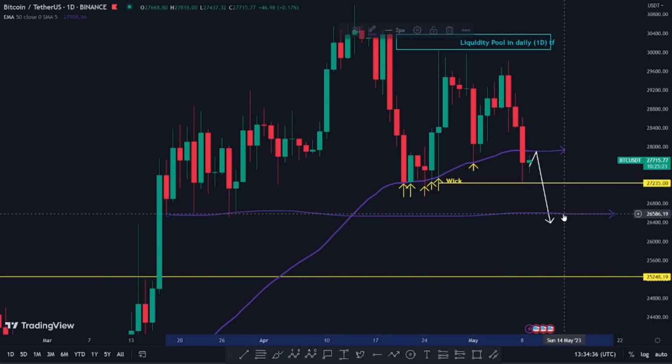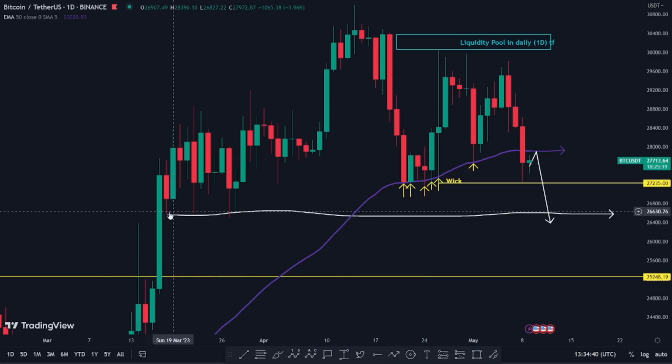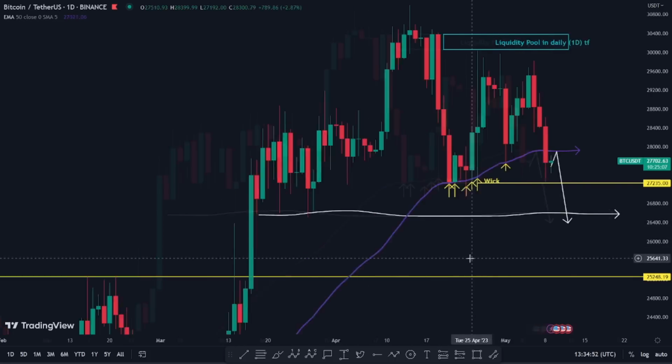Okay, all right, let me change the color of this. Let me do it white. Okay, this would be the next zone that has been quite tested as support, and then we continue higher. So that's around 26,500. If we lose this area, then we're gonna go to the next one.